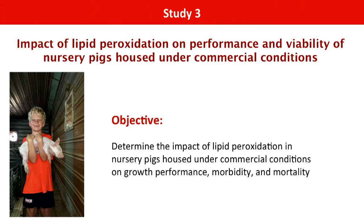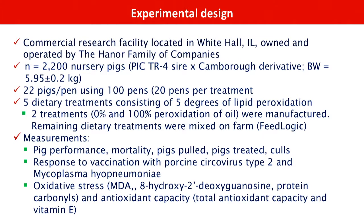Now, we didn't have enough power in that study to really conclude whether there was an impact on death loss there, but it kind of piqued our interest, and we really wanted to start looking at what does lipid peroxidation do under commercial conditions? Are we going to impact the health of the pigs? We can't do that with a study with 200 pigs, but we can do that with a study with 2,000 pigs, which I'll be showing you next.